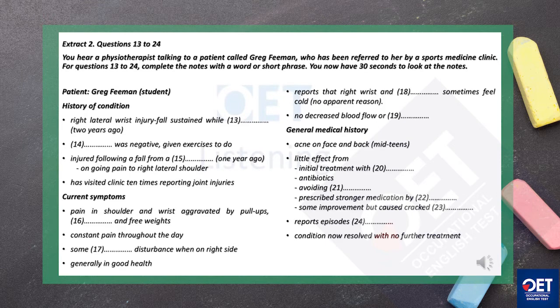OK, Greg, so I have your notes from the sports medicine clinic, and it looks as if you've had quite a few problems in recent years. Yeah. Would you like to talk me through them? Okay, well, the first time I got hurt was 2 years ago. I took a fall while I was rollerblading, and I hurt my right wrist here on the side. So I didn't do anything right away, but next day I went and saw the doctor, and they gave me an x-ray, but they said they couldn't see anything wrong, and they just gave me some exercises to do.